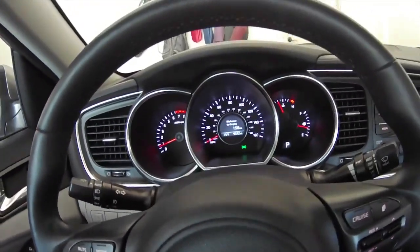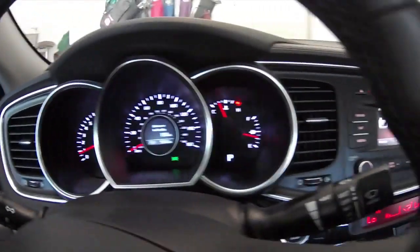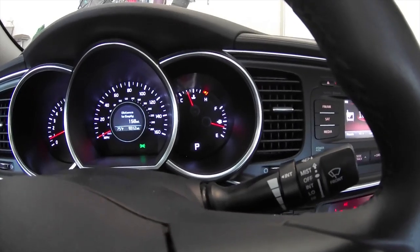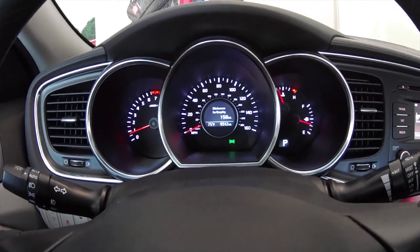So back here to the driver's seat we have the gauges here. We have your speedometer in the middle, your tachometer on the left, engine temperature, fuel level, and your gear indicator are on the right. We have several different lights, indicators that light up throughout here.